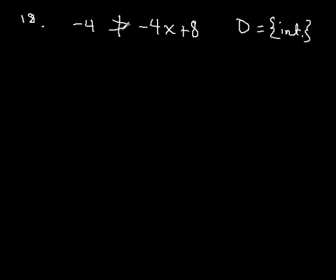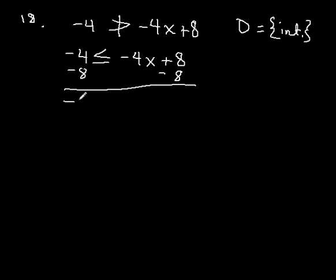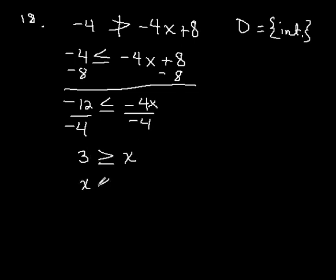Okay, 18, graph the inequality. Negative 4 is not greater than negative 4x plus 8, and the domain is the integers. So let's first of all take care of this. So you get negative 4. If it's not greater than, then it's going to be less than or equal to negative 4x plus 8. Let's subtract 8 from both sides. Okay, so we get negative 12 is less than or equal to negative 4x. Divide both sides by negative 4. Remember, when you divide by a negative, your inequality sign has to flip. So now we're going to get 3 is greater than or equal to x. Or let's put the x first. x is less than or equal to 3.